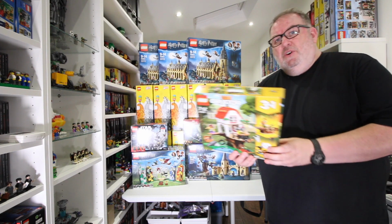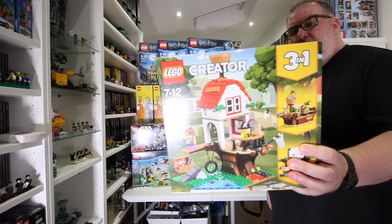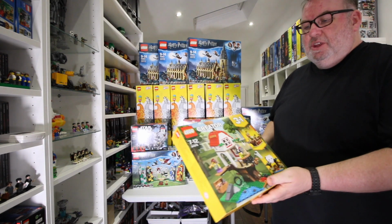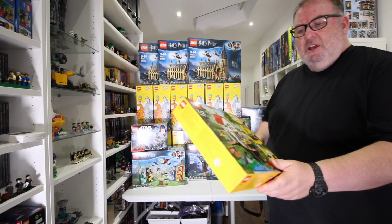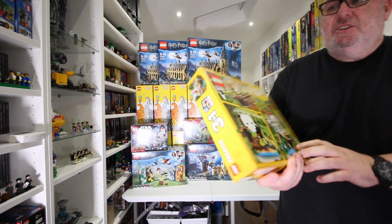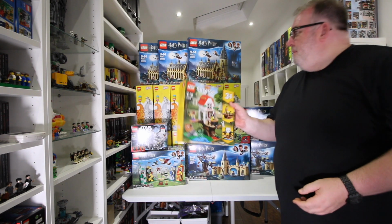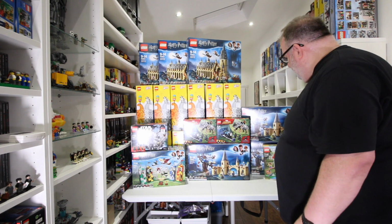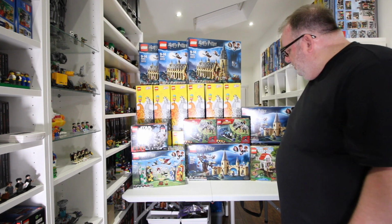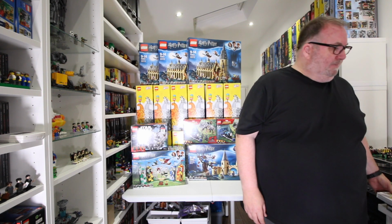Now, one for my personal collection is this one, 31078. This is one of the 3-in-1 creator sets. It's the Treehouse. It also builds this pirate ship here, which is quite nice. So not a bad little set at all. And that one was £20, which again, not too bad a price.